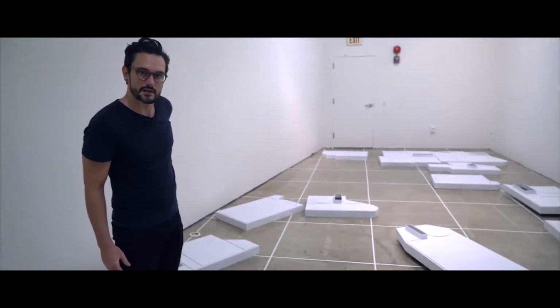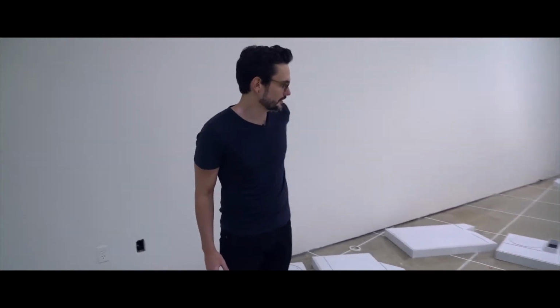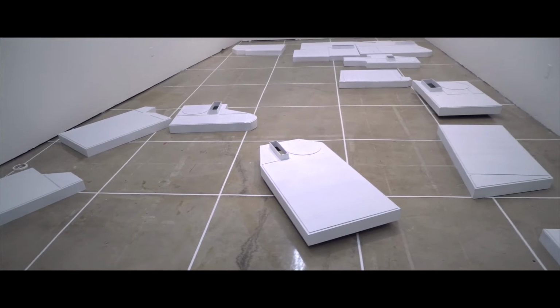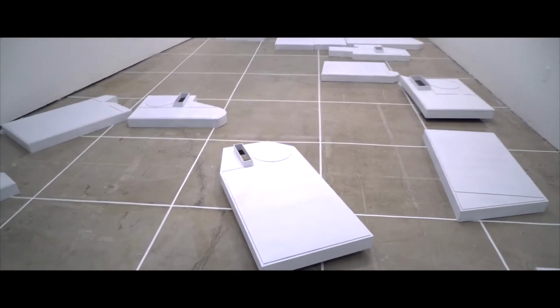So, all ready to go, 20 of them. They're going to be propped up here, floating like this. We're going to start to put models and drawings on them.